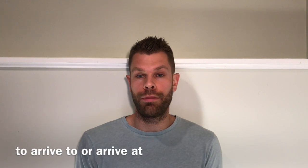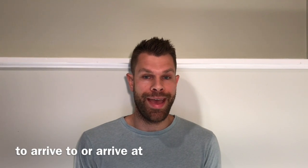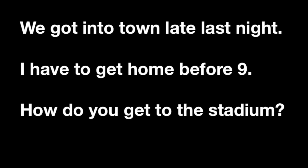Next, to get can be used as a synonym for arrive to or arrive at. Here are some examples. We got into town late last night means that we arrived at our destination late in the evening. I have to get home before 9 means that I must arrive at home before 9 o'clock. How do you get to the stadium? Or how do you arrive at the stadium?